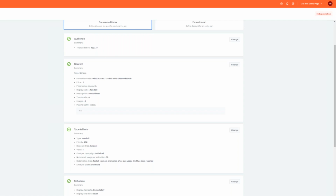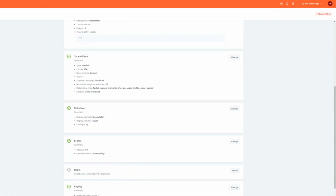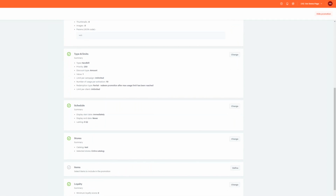But we can also add, in fact, any kind of parameters to these promotions which are needed to be displayed and executed, for instance, in a mobile app. Obviously, we are able to define or narrow down the stores in which promotions can be defined, and the items for which the promotion can be used, which is very important because we use those items assigned to the specific promotions in recommendation engines, and obviously create a schedule.